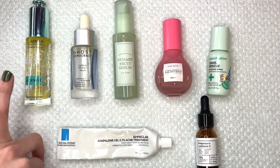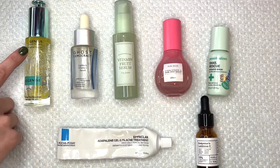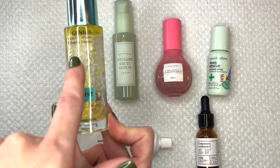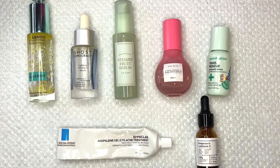So the Algenist Genius Liquid Collagen, which I did receive in PR, by the way, you can probably see how thick of a product this is, right? Can you see this on camera here? These are the little balls of vegan collagen in there. Yeah, this is a very, very thick serum. And as such, it lasts for a really long time.